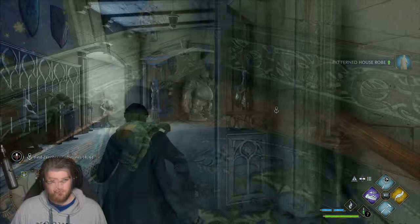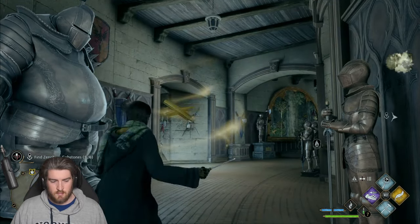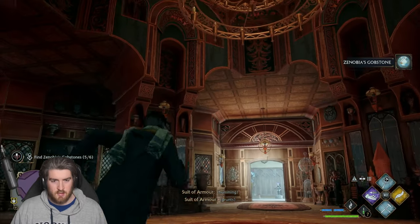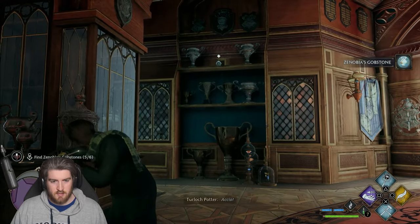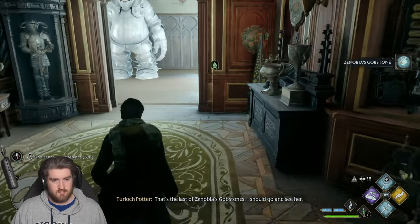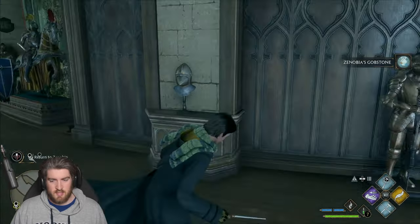No. Okay. I'd better keep an eye on high places around the school for Zenobia's gobstones. There we go. And then there's another one potentially in here. There it is. Accurate. That's the last of Zenobia's gobstones. Got him! I should go and see her. Let's do that. Let's go see little Zenobia.